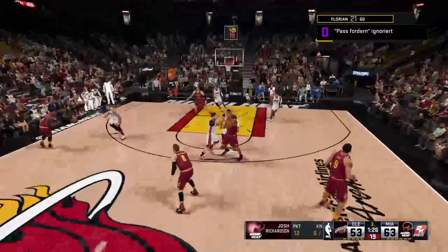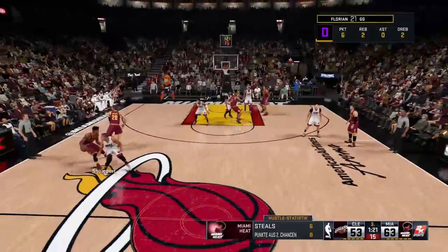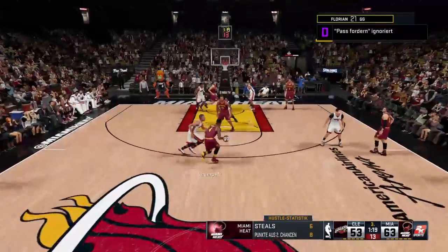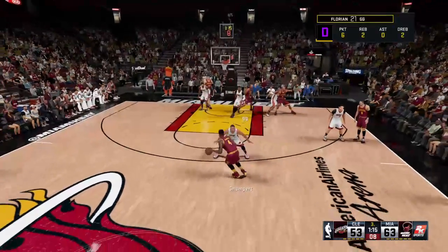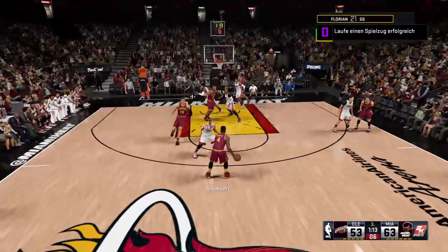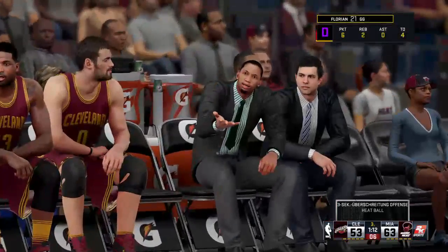And a chance to catch up on some numbers here. The hustle stats for the Heat. Boy, their hounding, harassing effort at the defensive end, very impressive. And they forced quite a few turnovers as a result. And also, their second chance points have been a story all night as well. That's just pure effort and hustle. And it's going to be a 3-second call.